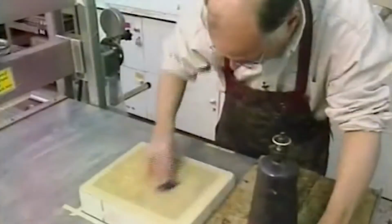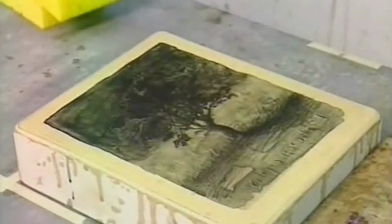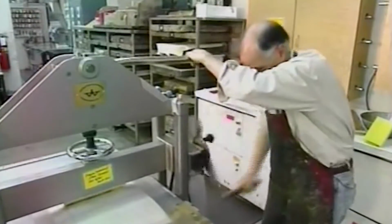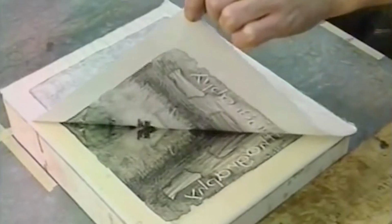When the stone plate is introduced to a compatible printing ink and water mixture, the ink will adhere to the positive image and the water will clean the negative part of the image. Just in case you're curious, lithography or stone printing gets its name from the ancient Greek word for stone, lithos.